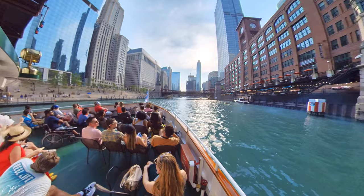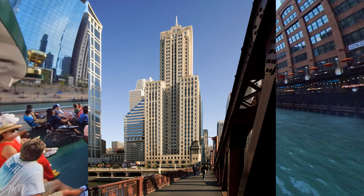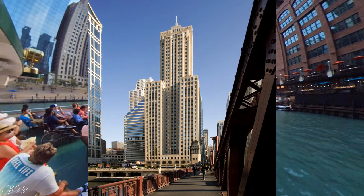But the building behind it, with the American flag right over the entrance, is the LaSalle Wacker Building from 1930, designed by Holabird and Root. And if you look at the shape of this building, it almost looks like the throne of a king or queen.